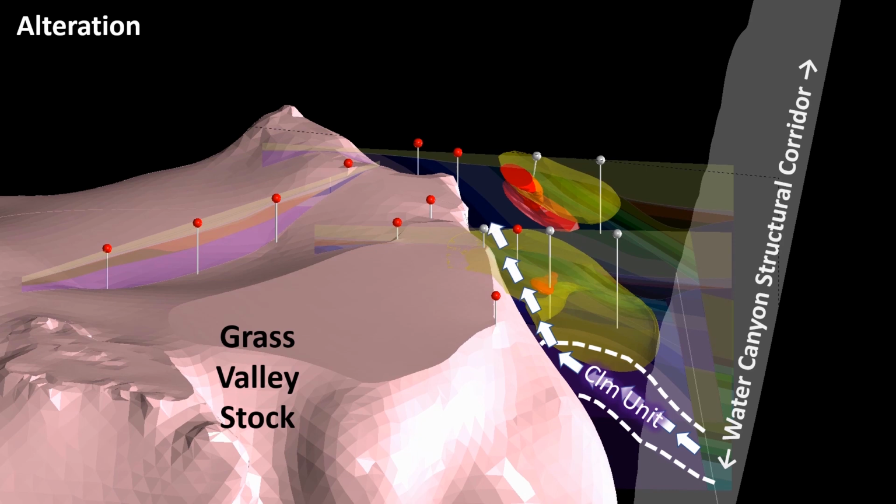The intrusive's influence on effectively stopping the westward flow of the fluids is likely the reason why we encountered relatively little alteration in the 3 drill holes we completed up dip at Waterfall, another of our initial target areas.